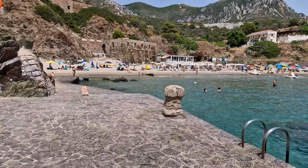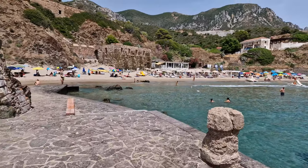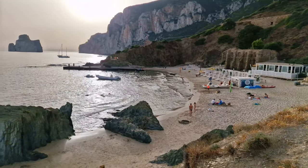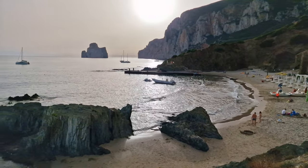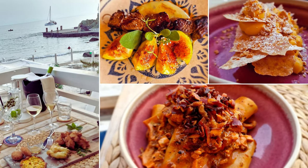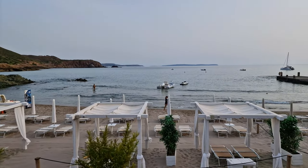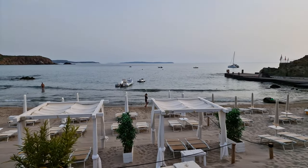Masua Beach is beautiful by day, but also by the evening. Having dinner while enjoying this view is also very pleasant.